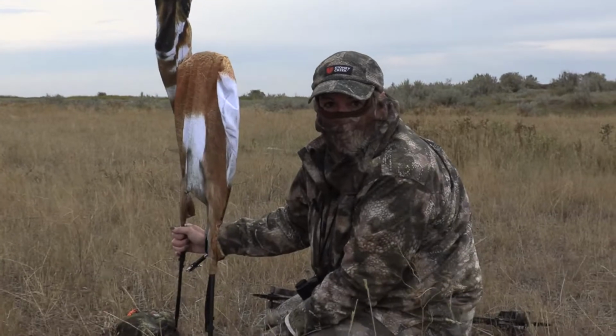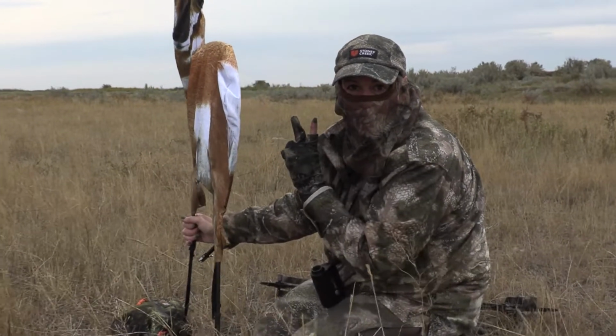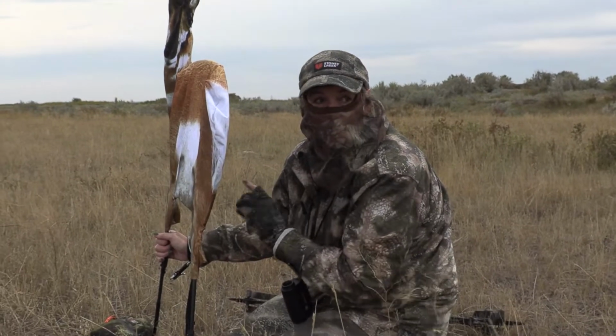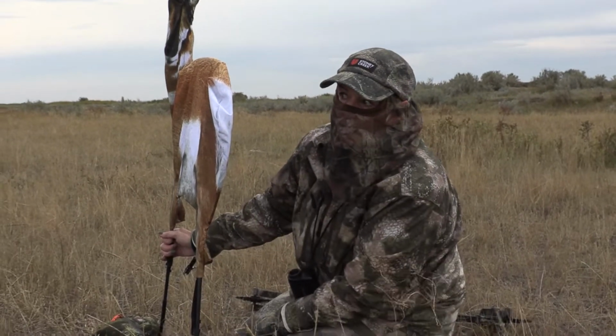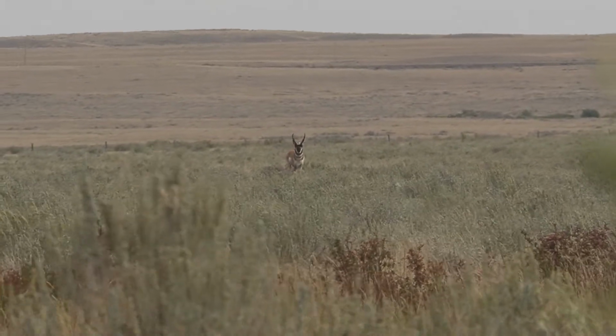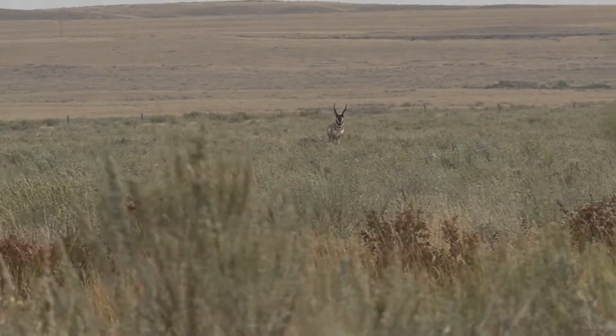He's looking straight at us. We got two does over here. So we can't move in any closer. We're kind of bedded down here. He's really interested, but he's not super spooky about us, but he just won't move in closer.